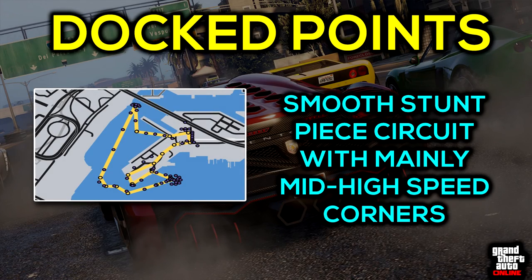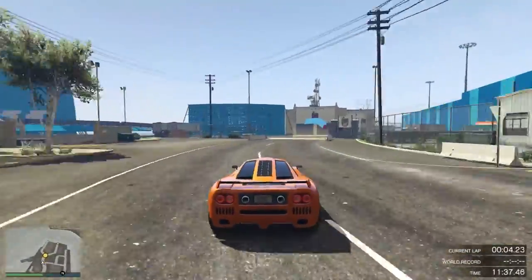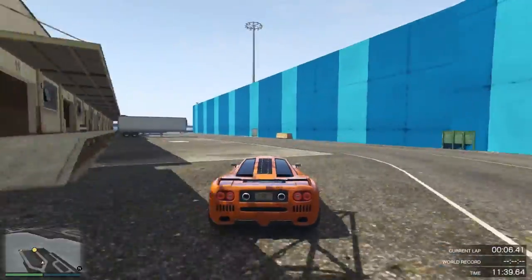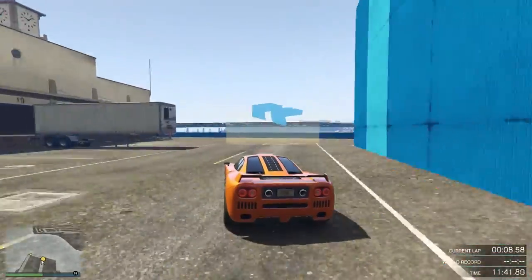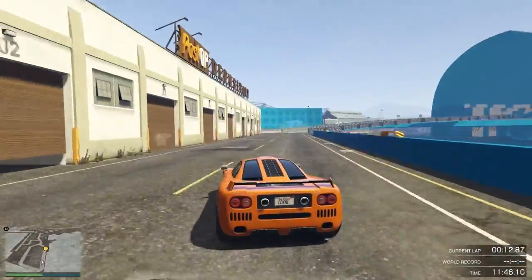And then we've got Docks Point, which is a smooth circuit with mainly mid to high speed corners. I've intentionally got these two different tracks here so that you can look at the strengths and weaknesses of different vehicles on different circuits. So this should suit this car a little bit better because it's high speed cornering. However, because the downforce on this vehicle is so low, it doesn't really help in terms of its cornering speeds.